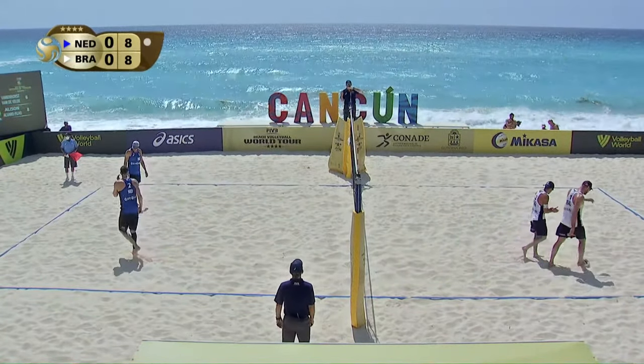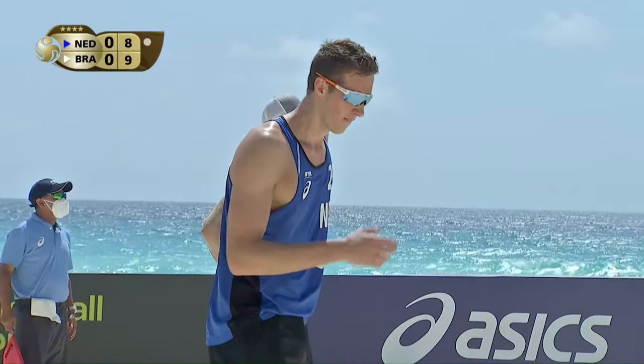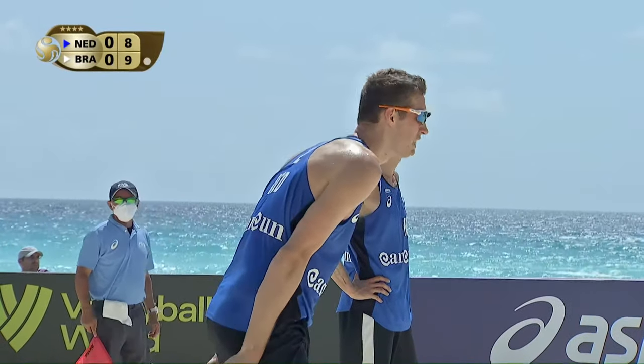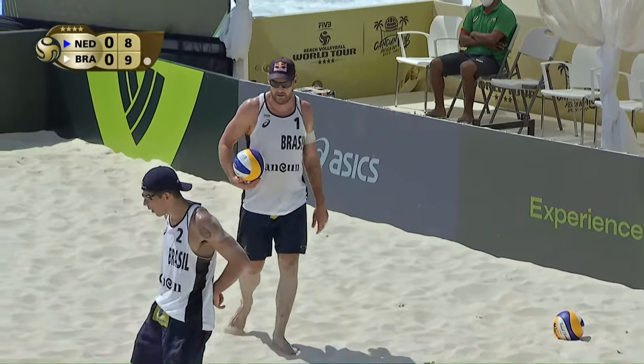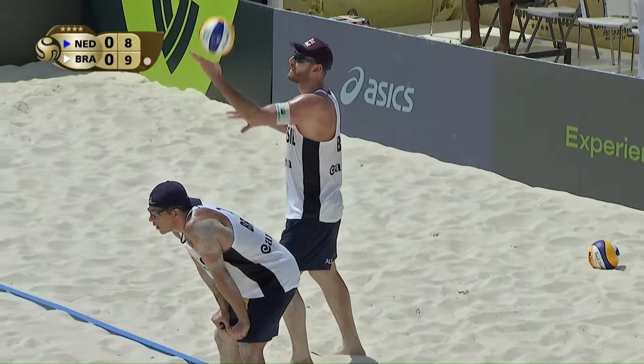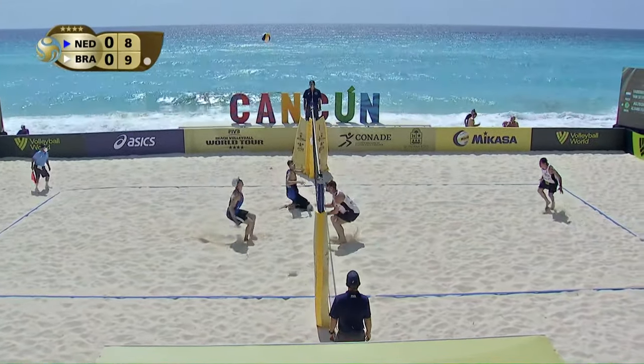Alison hits that ball so hard. Varenhorst was trying to throw his hands across and get as close as he could. But to no avail. Alison with the serve. He'll go through to block. Van der Velde still the target as far as Brazil are concerned.